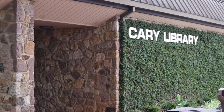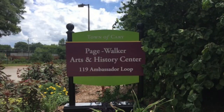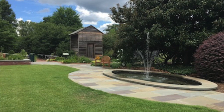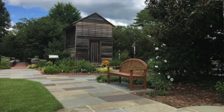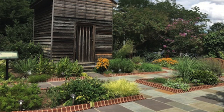The Cary Library is located in downtown Cary as well, and its new multi-story library center will be adjacent to the park. The Page Walker History Museum is another great place to visit. The grounds are home to the Page Walker Gardens and the Heritage Herb Gardens. The museum serves as a location for classes, events, concerts, social gatherings, historical and fine art exhibits. The building's open most days from 10 a.m. through evening.